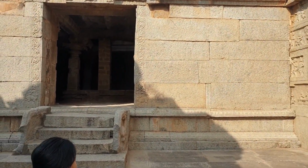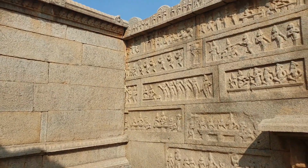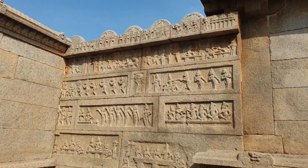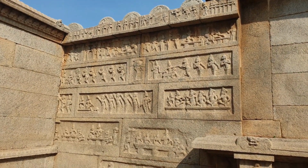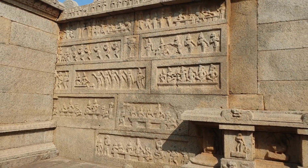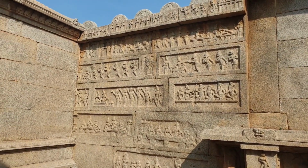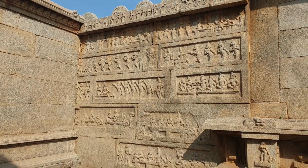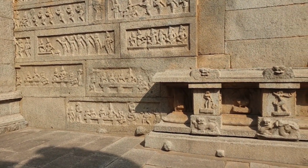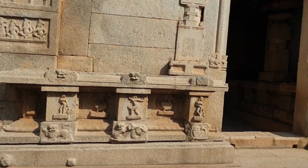This is the battle scene of Rama and Ravana. You can see on top, the ten-headed Ravana laid on the ground. And you can see the panel below. There, they're both fighting on chariots. And then there is the whole Vanara Sena and the Rishi Munis. And this is where they went back to Ayodhya by chariot. And on this wall also they talked about the Ramayana.